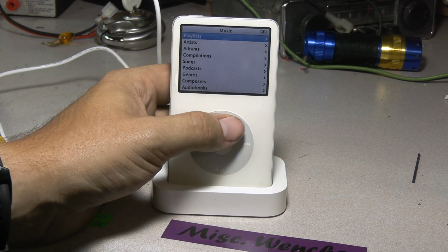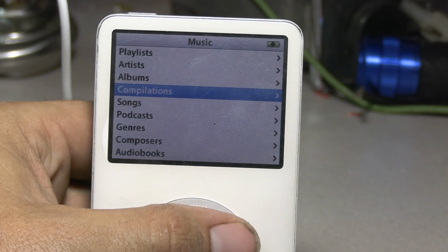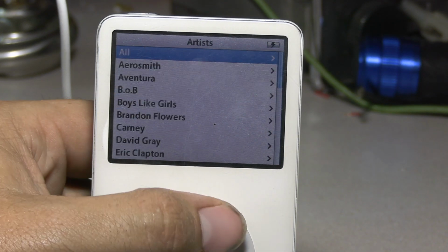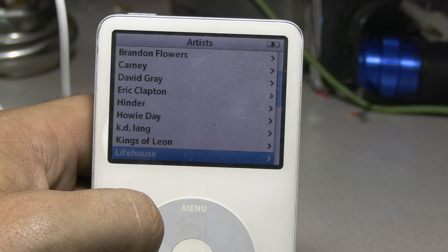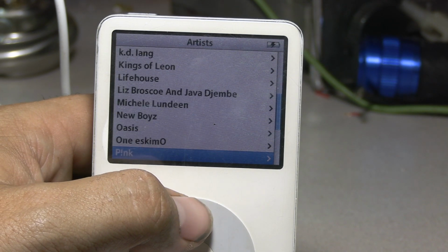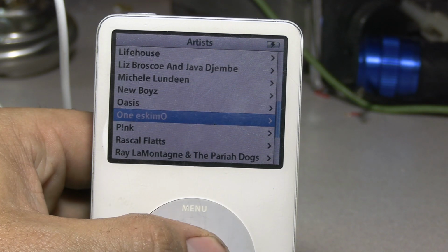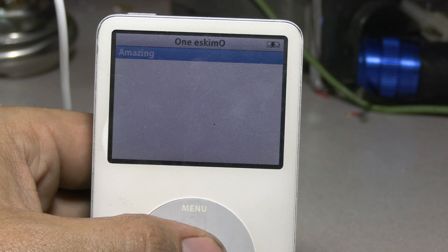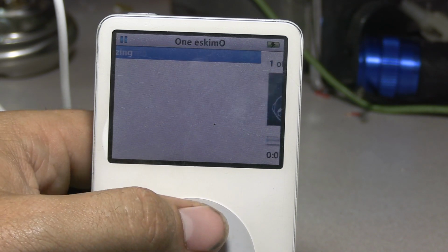Any music on this baby? Ooh, look, goodies. I don't want albums though, I want artists. Who we got on here? We got Aerosmith. This feels like a very period correct, oh, Kings of Leon. Yeah, this is somebody's iPod back in the day. Oasis, One Eskimo. Never heard of that before. Amazing. Wow. Yeah, there it goes, off to the races. That's a really good sign.